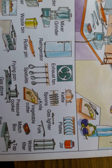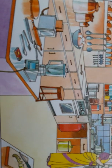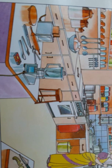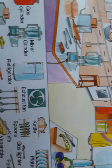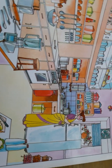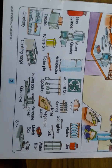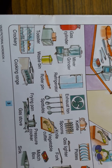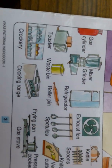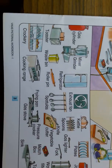Then what else? Fork, yeah, this is the one. I thought it would be difficult to identify, but I identified it very easily. Yeah, I think you also did it. Very fine. That's all. Water filter, easy to identify. Water filter, yeah, fine. This is the one. Filter. Okay, what else? Crockery, fine. Crockery. Yes, I'll show you. Crockery, yeah, fine, it's there on top.